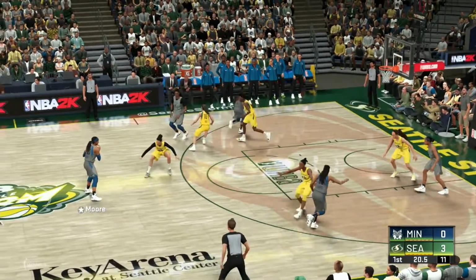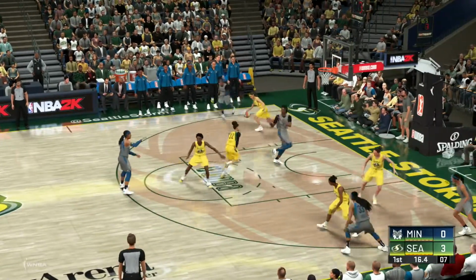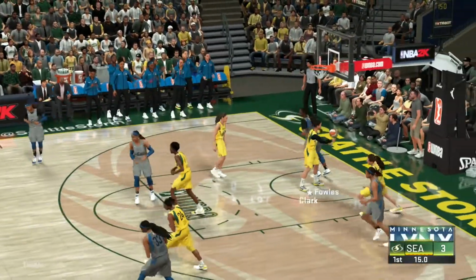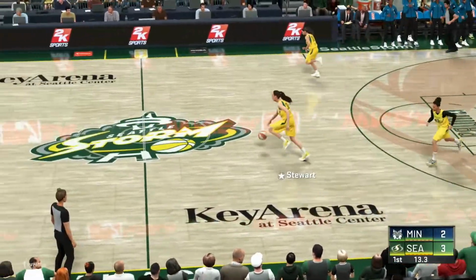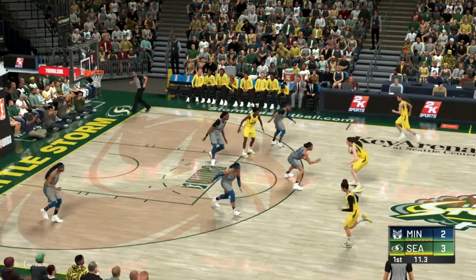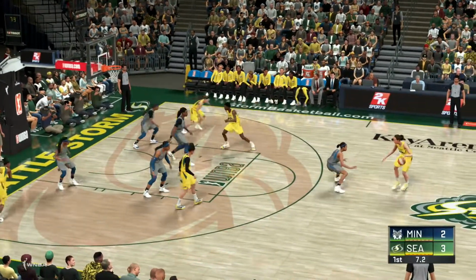Augustus outside. Outside Moore. And Fowles gets it to go. A sound scorer like Fowles has to be able to score buckets through some contact. And really, she's as resilient as they come.